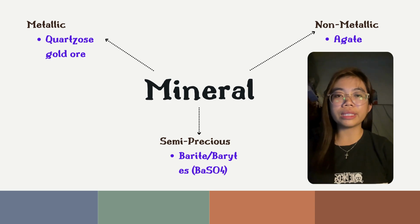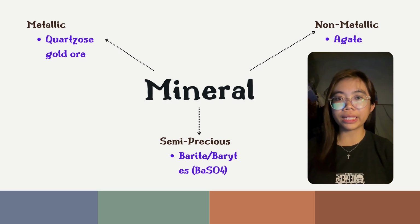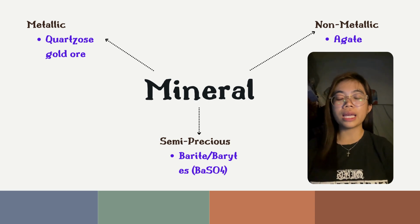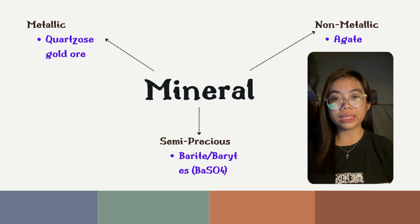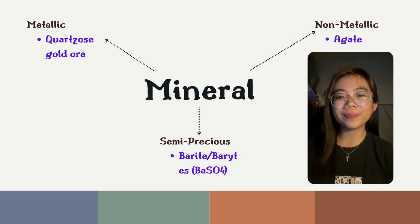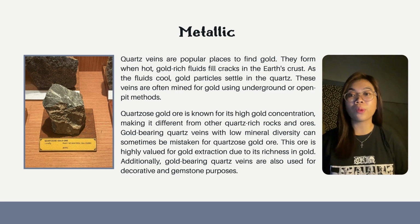Now I will present to you about minerals, which consist of three categories. The first category is the metallic category, for which I chose quartz gold ore. For the second category, semi-precious, I chose barite as my best choice. And last but not least, for the non-metallic category, I chose agate as it attracts my opinion. And now let's talk about quartz gold ore.